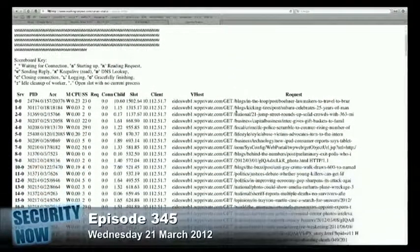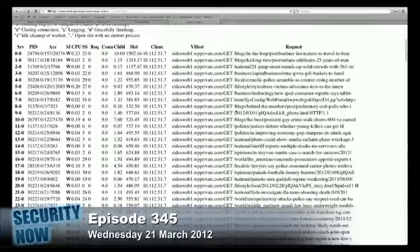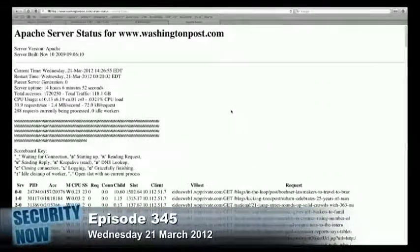And as we know, URLs often contain sensitive data, and these will be URLs even if they were wrapped in SSL. Once it gets to the server, after it's been decrypted, this server-status page will show you potentially confidential information. And so anyway, Jeremy blogged about this. His blog is thepileof.blogspot.com, if anyone is curious.